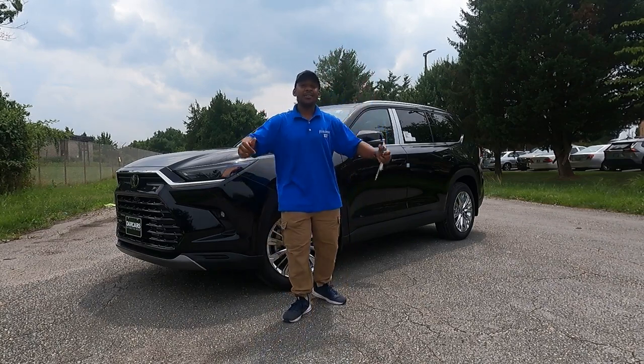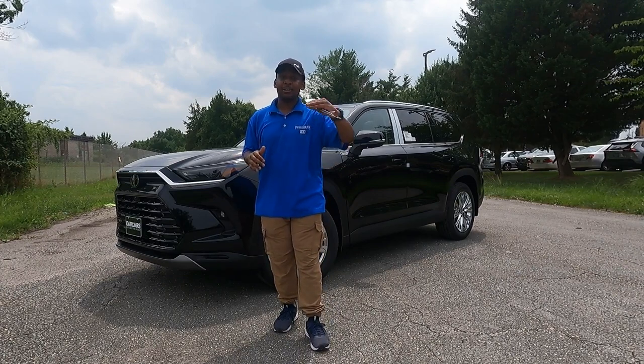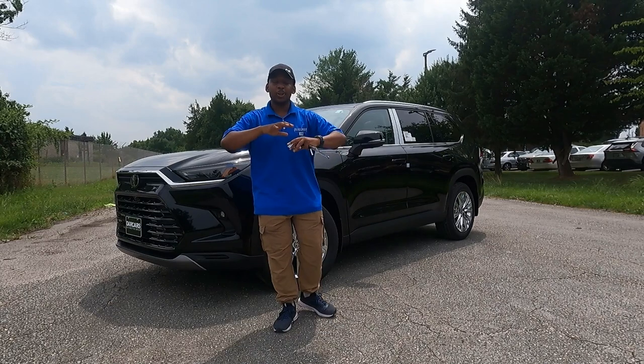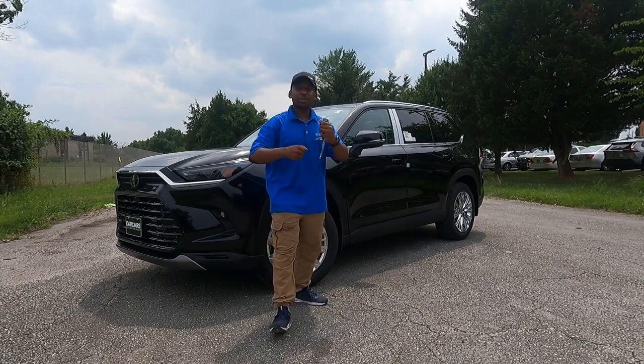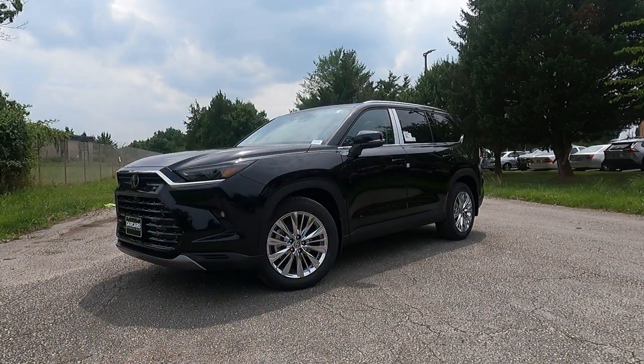In this review, I have this 2024 Toyota Grand Highlander Platinum, sliding between the regular Highlander and the Sequoia. It's perfectly in the middle. I'm going to show you the different features, take it on a drive, and give you guys my final verdict. But let's go ahead and get into this review, shall we? Let's go.